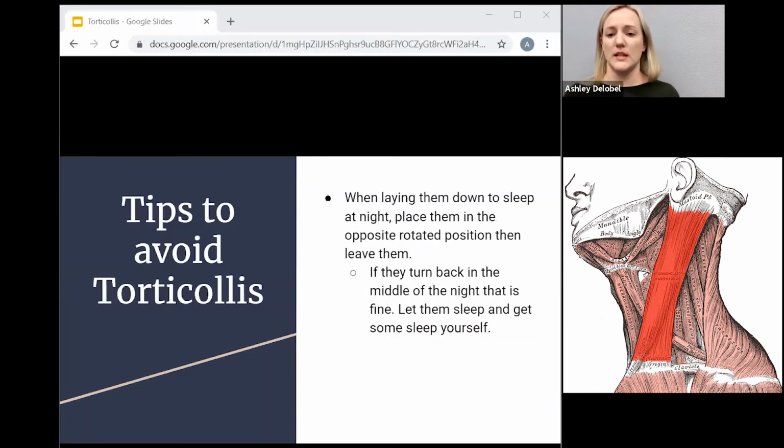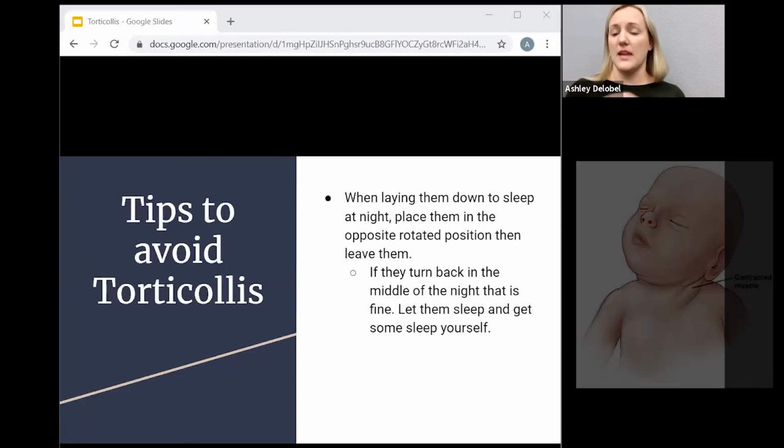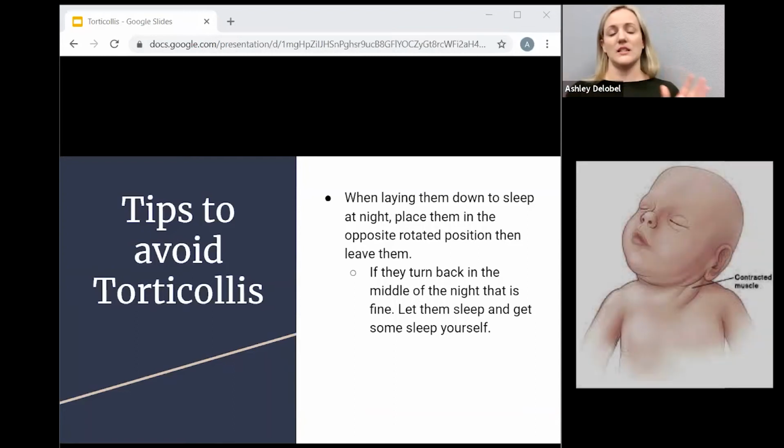All right, some more tips. When laying the baby down to sleep at night or even during nap time, lay them on their back and have them immediately rotate their head to that opposite direction. Then leave them. If they turn back in the middle of the night, it's fine. Let them sleep and get some sleep yourself, especially if they're still waking up in the middle of the night.